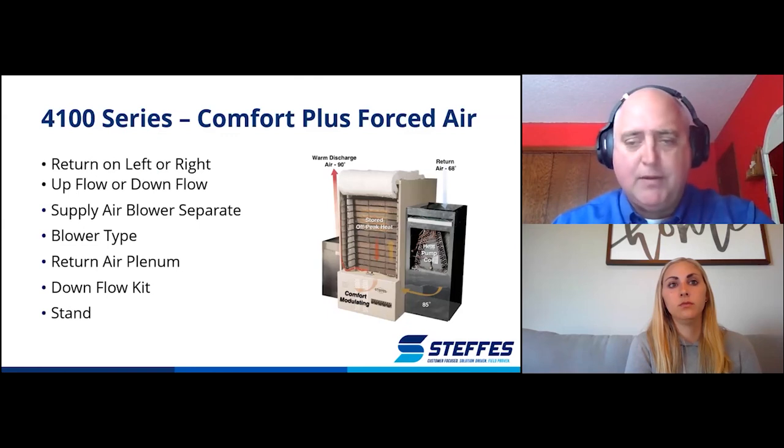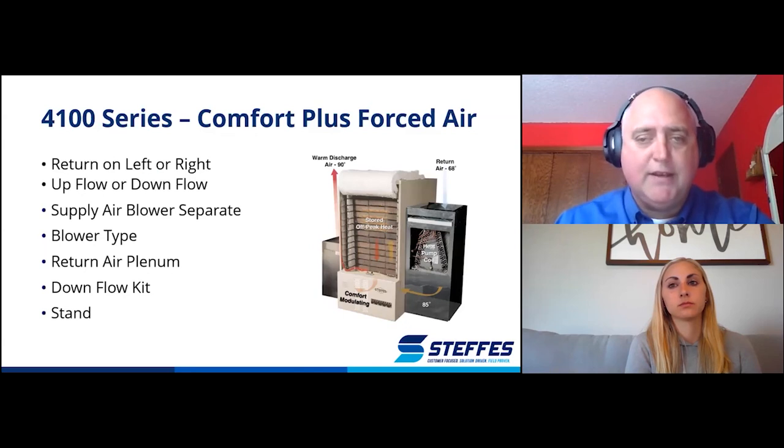Return air plenum is an option that you can get from us. We have a downflow kit, so if you're going to do downflow, we also have a stand if you want to pick the unit up off the floor. It's 18 inches, and we'll talk about some of those applications as well.